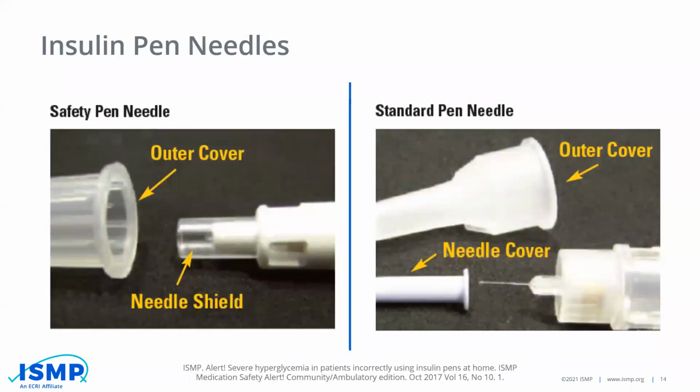One issue that came up, that you see at the bottom of the citation, we also had a national alert based on this problem. We had a person die, and many other reports, because of the issue on the screen here. On the left-hand side, what you'll see is a traditional safety pen needle predominantly used in the hospital setting. So you'll see that there is an outer cover you take off, and then below is the needle shield. When you press the injector, the needle comes out from behind the plastic shield, injects the person, and gets retracted back into the shield. And the patient sees that and thinks, okay.